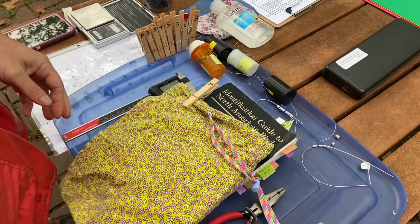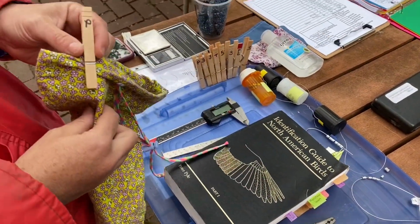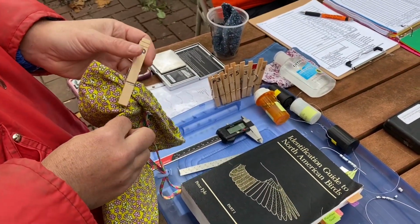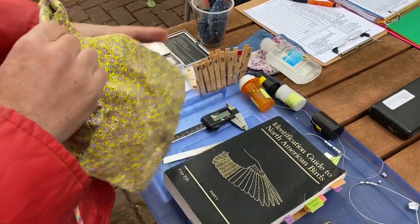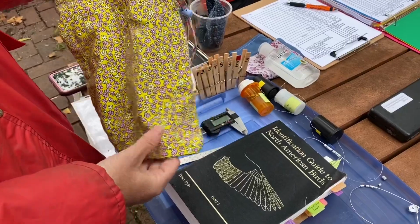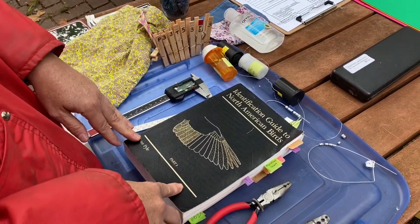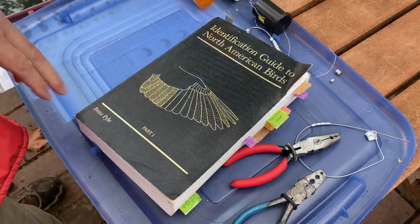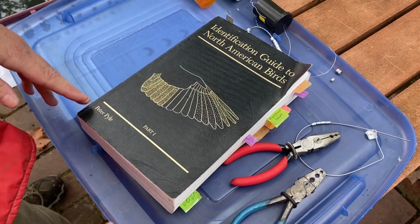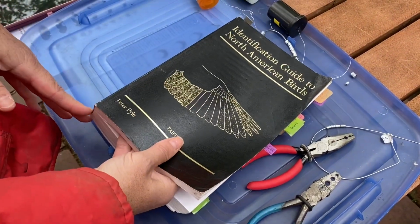When a bird comes up to the table, we have clips that tell us which net it came from. Like this one is from the prairie net. The birds come in a bag that helps keep them quiet and calm while they're waiting to be processed. Then we refer to our book to see what size band we need. The book we use to help us identify birds and their ages is this Identification Guide to North American Birds.